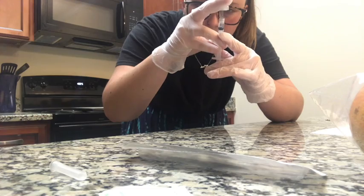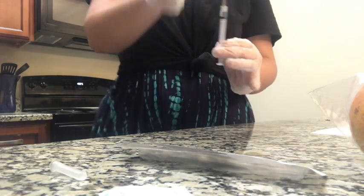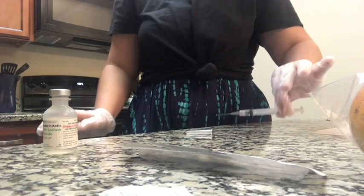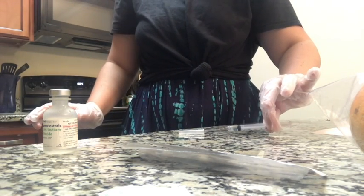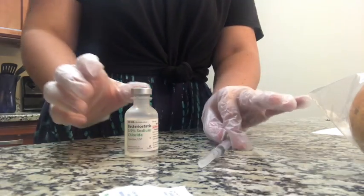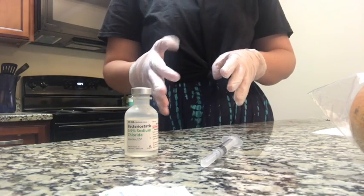Okay. There we go. Pull that off. Recap using the one-handed scoop method. Not contaminating my needle. That's trash. Okay, so I drew that up.